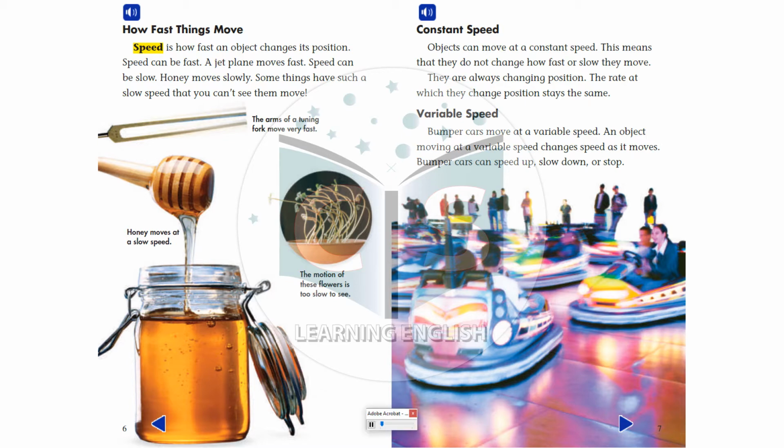Constant speed. Objects can move at a constant speed. This means that they do not change how fast or slow they move. They are always changing position. The rate at which they change position stays the same.